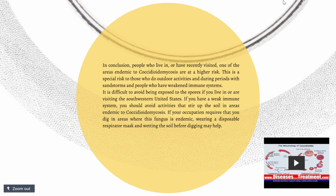If you have a weak immune system, you should avoid activities that stir up the soil in areas endemic to coccidioidomycosis. If your occupation requires that you dig in areas where the fungus is endemic, wearing a disposable respirator mask and wetting the soil before digging may help.